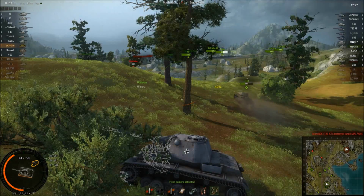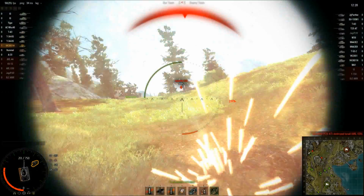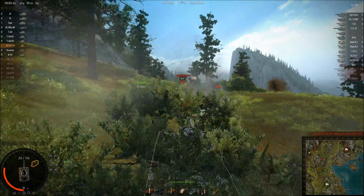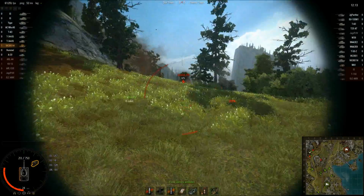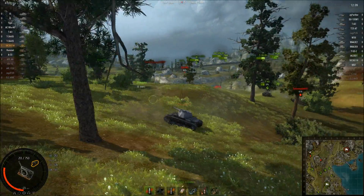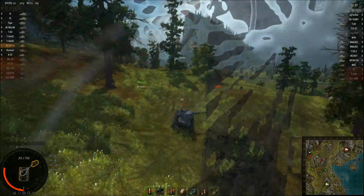And if I move up, yeah, I'm just going to get taken apart by this E-Z-8. And I cannot go over the rise to get to him. And oh, look, there's a T-50 again.